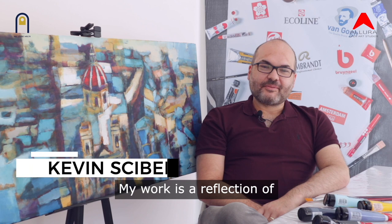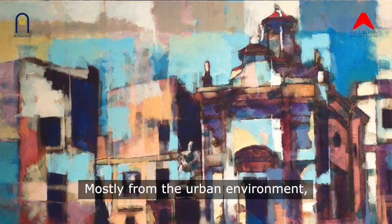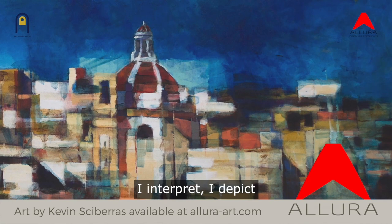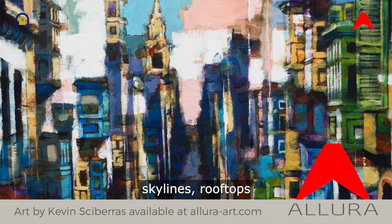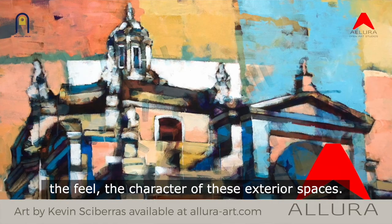My work is a reflection of my surroundings. I paint what I feel, enjoy, and absorb from my surroundings, mostly from the urban environment. So I'm largely inspired by urban spaces. So I interpret, I depict streetscapes, skylines, rooftops, aerial views, and these distinctly Maltese facades. In other words, I try to capture the feel, the character of these exterior spaces.